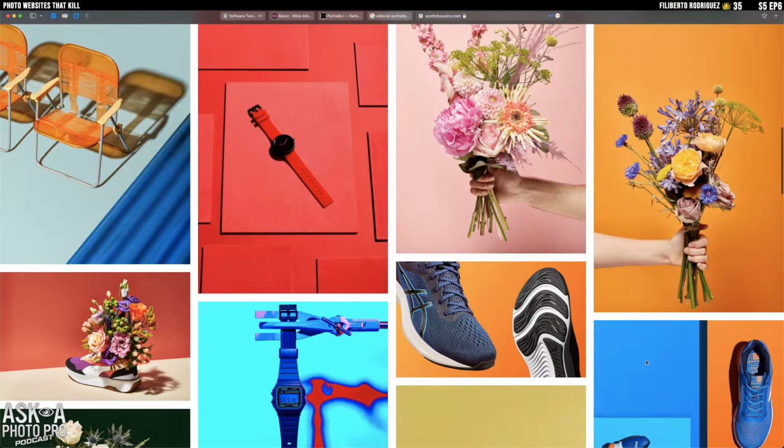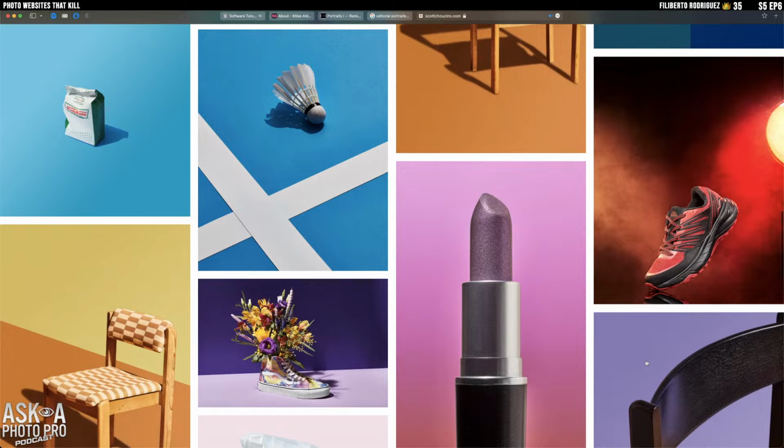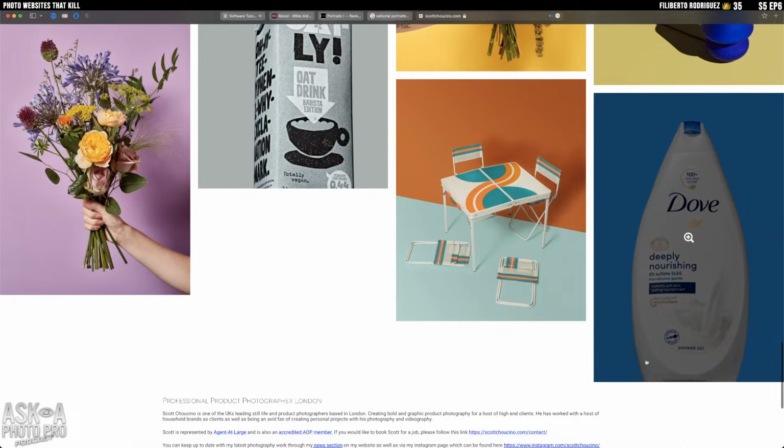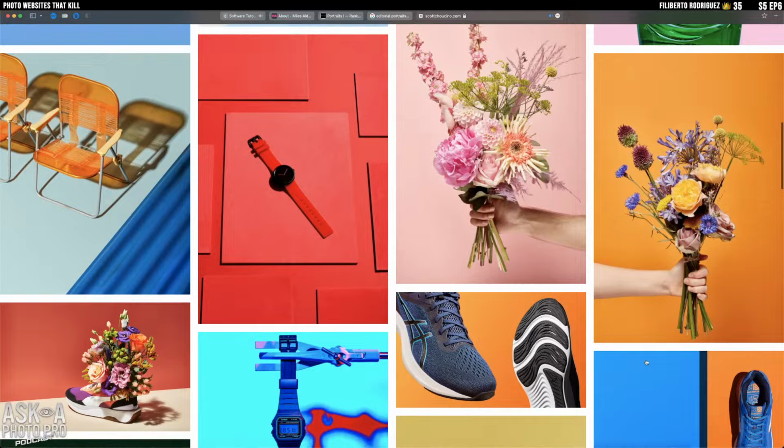Also important, you got to infuse a little bit of personality into your website. I'm going to show you Scott Tin House Studio's website again when it comes to infusing personality. Look at the color. Look at his visual sensibility and the way that he uses color for products. Look at his graphic design sensibility. Look at how technically perfect the work is. You can see that even if you don't know this photographer, he infuses personality into his photography and into his website.